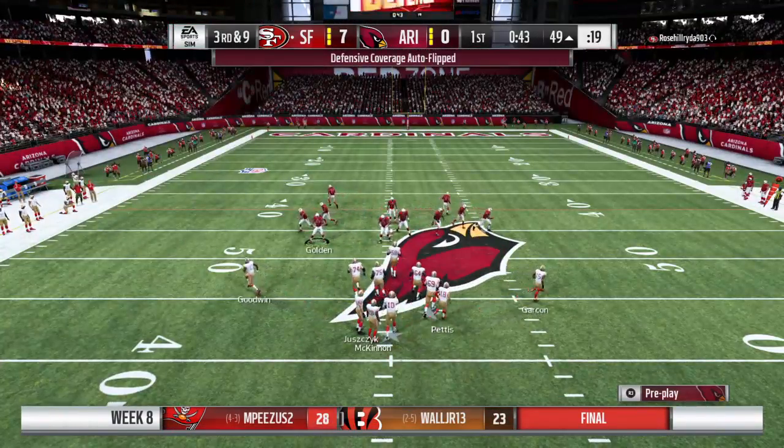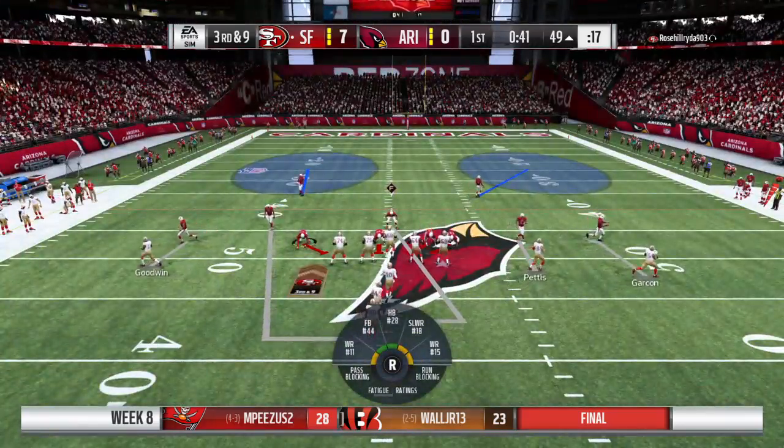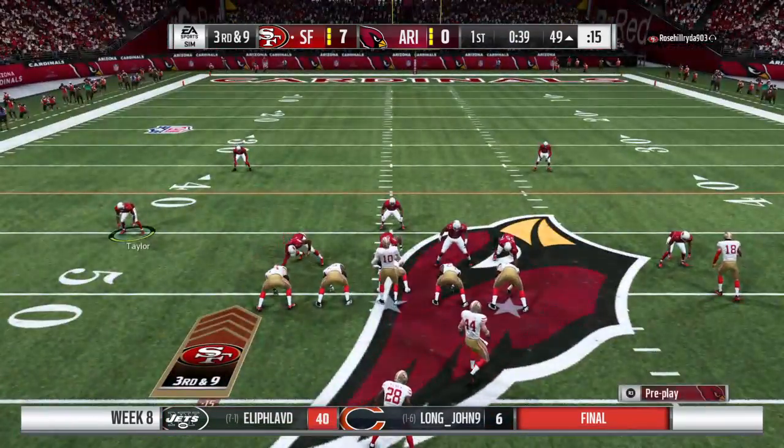This defense tightening up a bit. That last catch, just 1 yard, making it 3rd and 9.